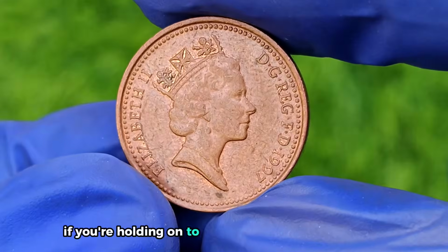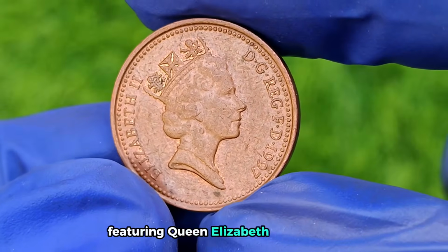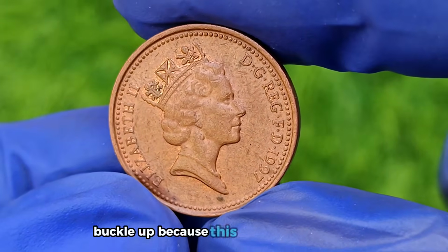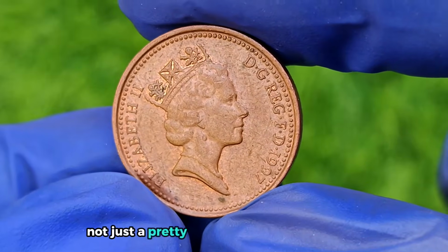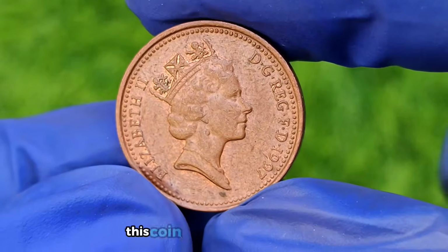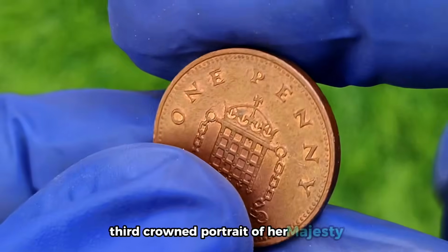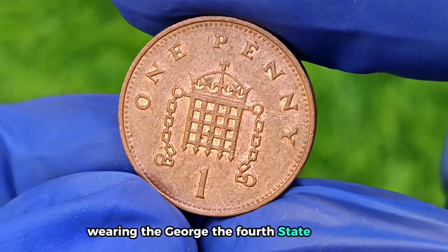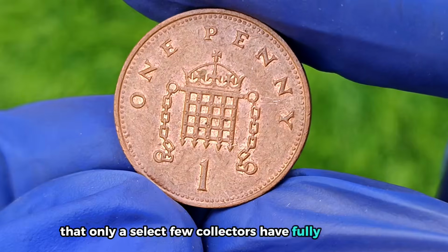If you're holding on to a 1997 British 1 penny coin featuring Queen Elizabeth II, buckle up, because this could be the ticket to unimaginable wealth. Not just a pretty piece of copper-plated steel, this coin, marked by the elegant third-crowned portrait of Her Majesty wearing the George IV state diadem, hides a secret that only a select few collectors have fully uncovered.